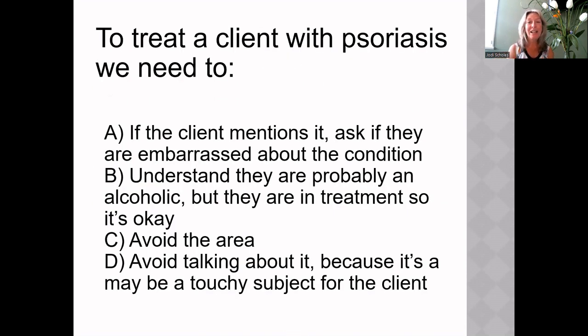To treat a client with psoriasis, we need to, A, if the client mentions it, then you can ask if they're embarrassed about it. B, understand they're probably an alcoholic, but then they're in treatment, so it's okay. C, avoid the area. D, avoid talking about it because it could be a touchy subject for the client.